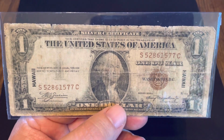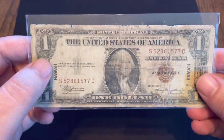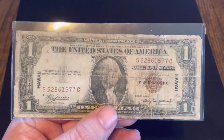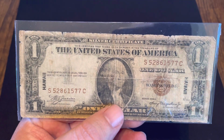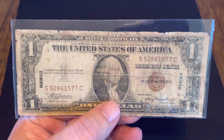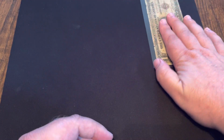Like I said, a VG8 is 40. I'll take 35 on this one. 25 is the starting bid, $1 increments, and I will show the front and the back. So yeah, it's handled, it's worn, but if you don't have one, this is an easy one of the top 100 you can chalk off the list. So 25 for the bids, $1 increments, 35 for the buy it now. That is number 1.